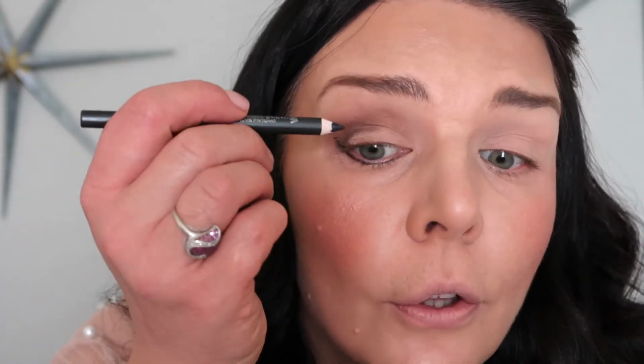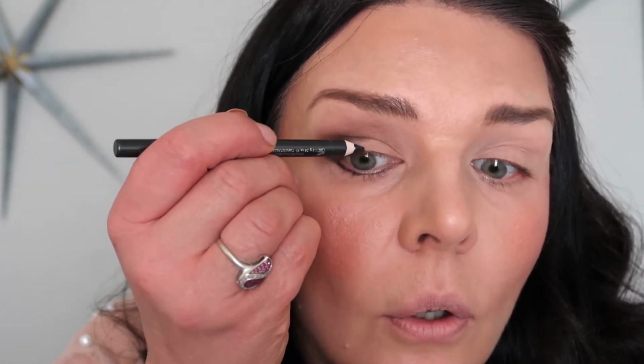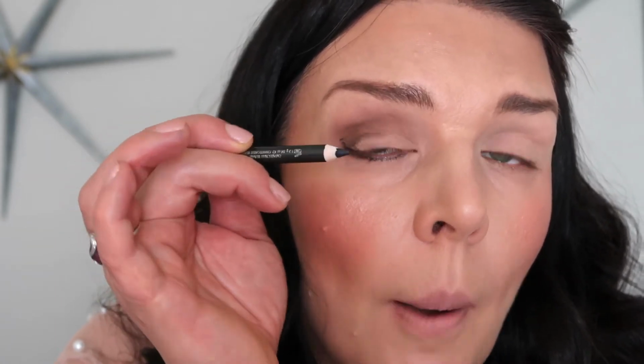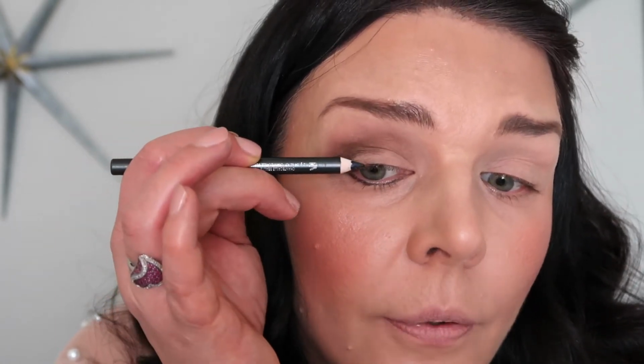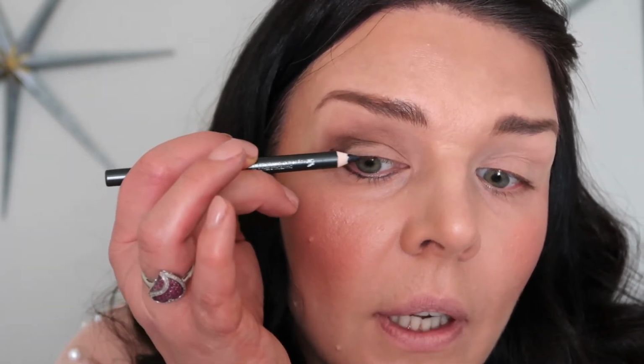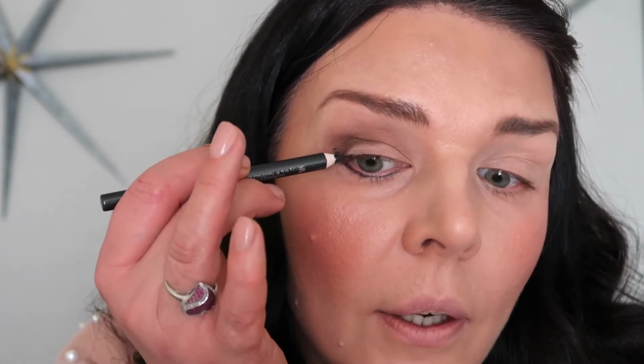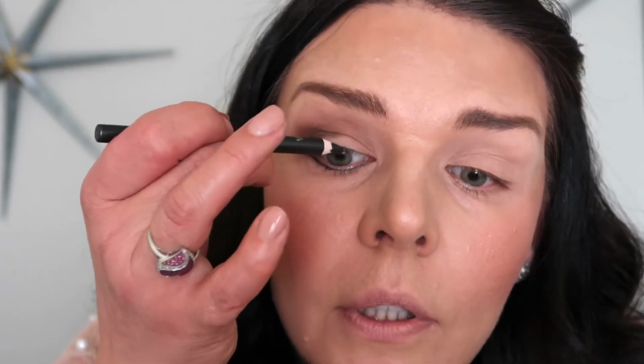Now I'm gonna use on top, very close to my eyelashes. Basically I apply this eyeliner between my lashes. Again, it's Chantecaille, it's a very natural makeup brand, and I really want my eye to look very natural. And I will stop somewhere right here. I don't go all the way to the corner.